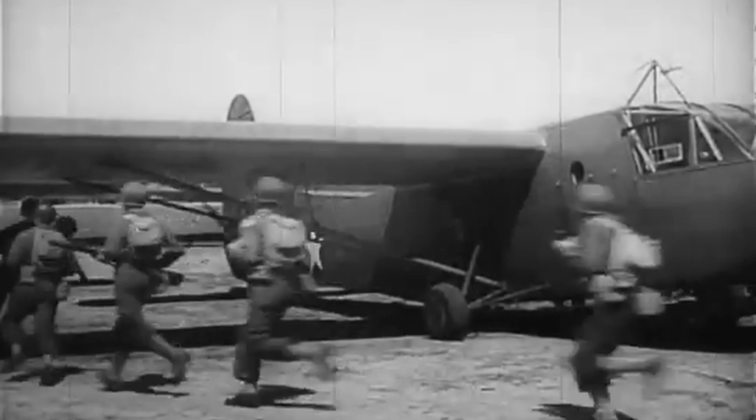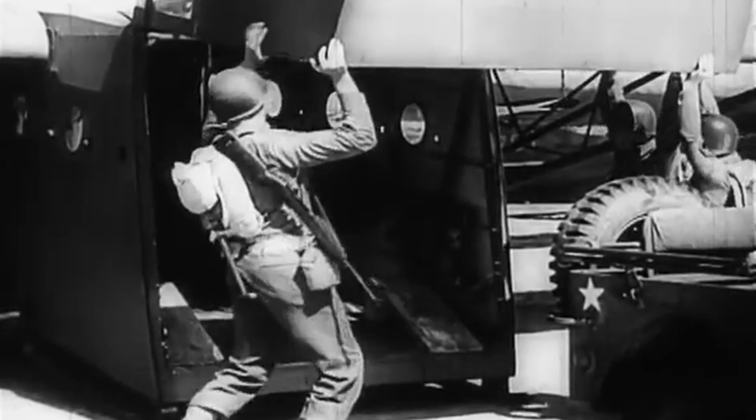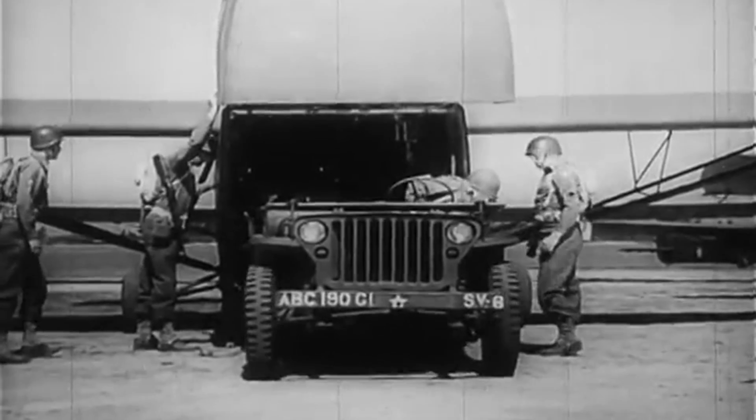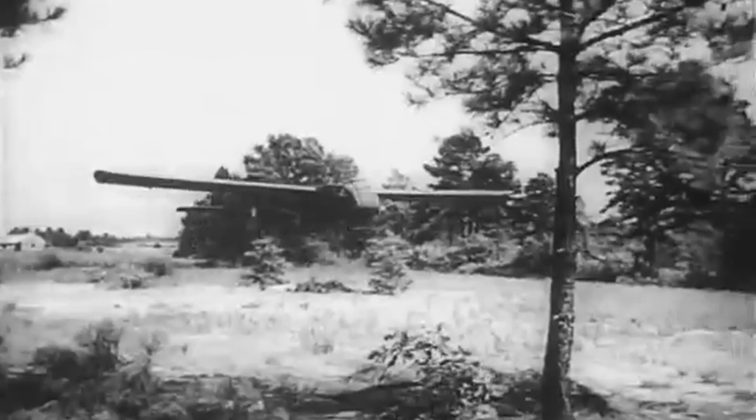With the exception of amphibious landings or cross-country travel, the only way to bring transport vehicles into combat was by glider. The gliders were more than capable of transporting jeeps, but these gliders were difficult to maneuver into a small target area and often had hard landings, resulting in vehicles and equipment being damaged on impact.